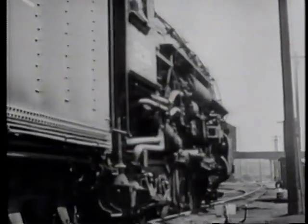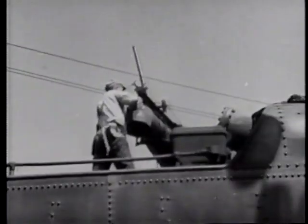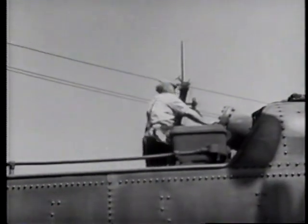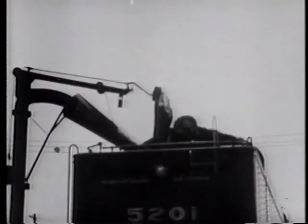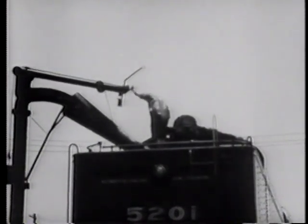The problem of securing an adequate supply of water satisfactory for locomotives is a serious one. The New York Central spends over $2.5 million each year for this purpose. The water must be treated and stored in sufficient quantities to guard against the possibility of shortage. These locomotives use about 6 barrels of water a minute when running at high speeds.